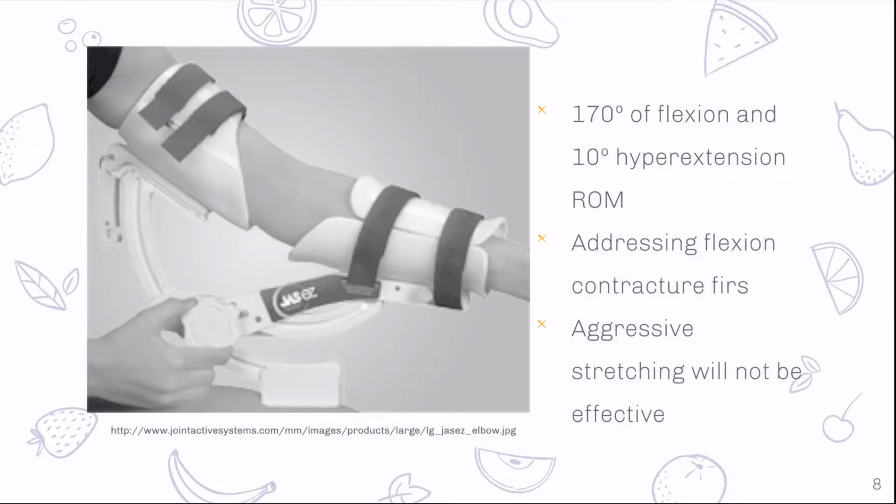And for this specific patient, they're actually only going to address the flexion contracture first, because that was more important to her, to be able to touch her head, do her hair and braid her hair and stuff like that.